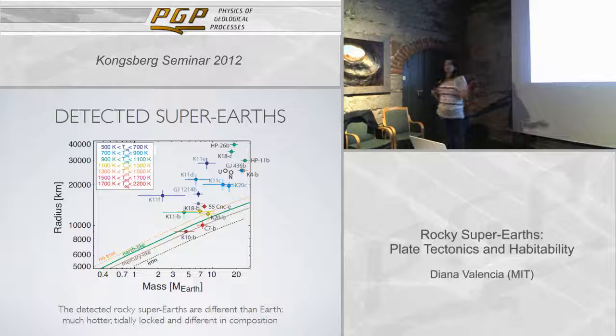So at least the ones that we've discovered, and that's because we're biased to the planets that are close in, they are much hotter. And by much hotter, I mean, for example, Corot 7b has a temperature on the day side that is 2,000 Kelvin, and on the night side of about 100 Kelvin.